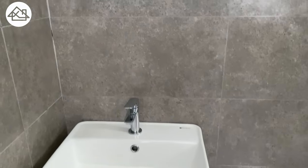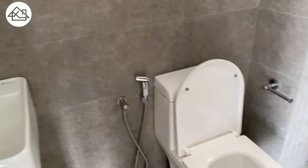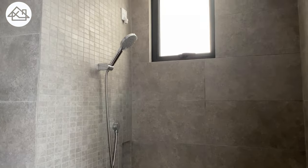Oh, the tiles not bad, very nice. I like the color. So the fittings are all done. As usual, you just need to add a shower screen and also the bathroom mirror and you're done. So let's take a look at the room first.